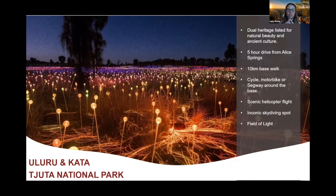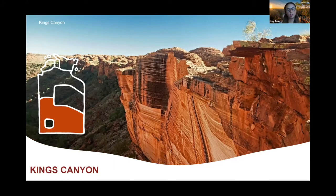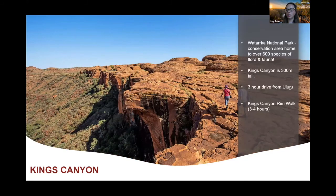And just a quick one on this image here. This is Field of Light. It's completely unique. It's an art installation made up of 50,000 spheres of light spanning an area the size of 7 football fields. And this once temporary installation has actually been so popular, it's now been extended indefinitely, which is really, really great news. So Kings Canyon is my last stop on the Red Centre road trip.